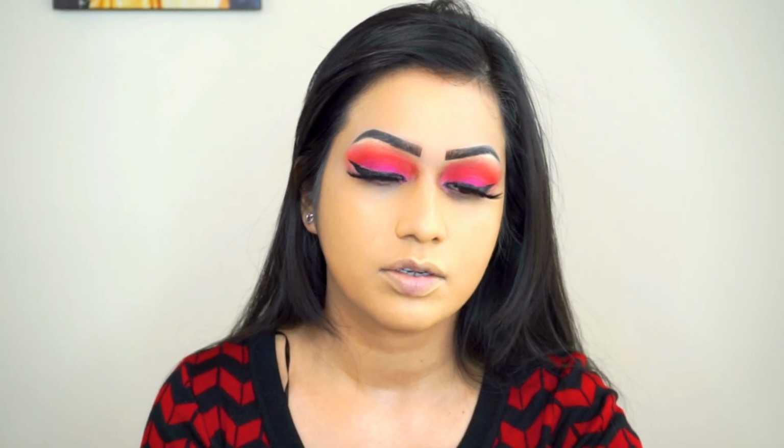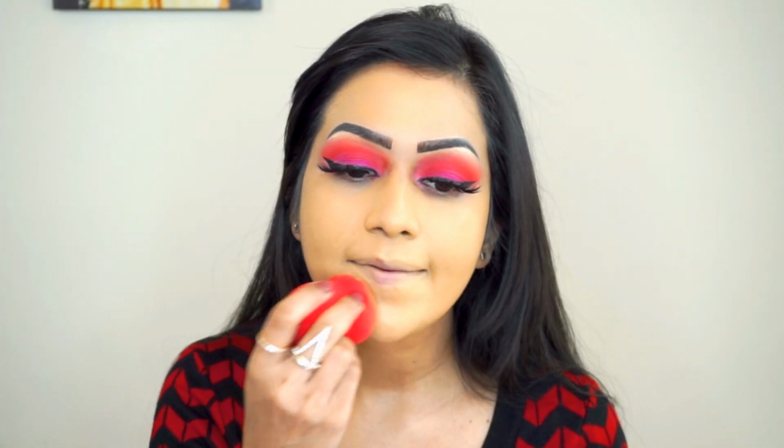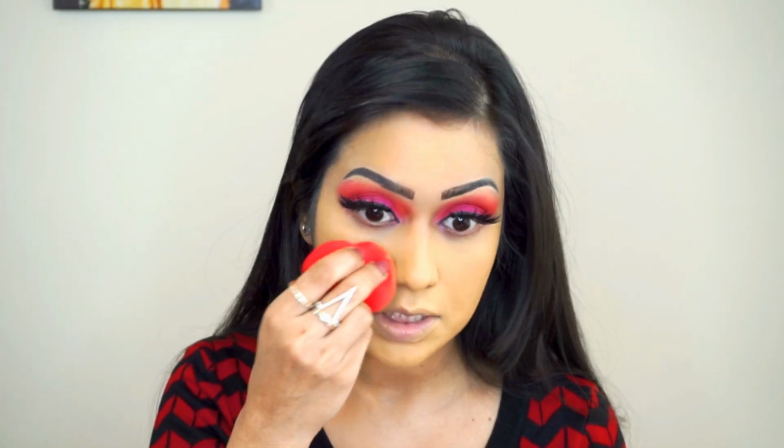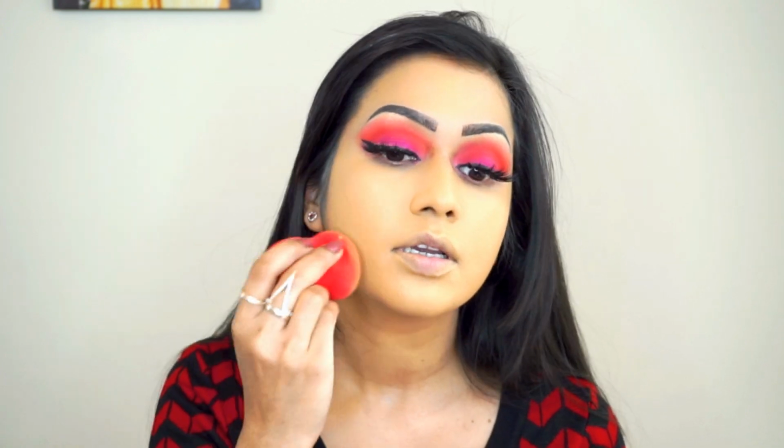So this foundation is buildable and you can hide your marks, freckles. I'm gonna put a little more foundation to cover marks on the right side. With a brush, this foundation gives medium coverage, and with a Beauty Blender, this is full coverage. So far, so good. Now I'm gonna try their concealer.